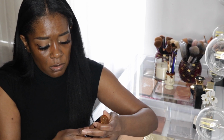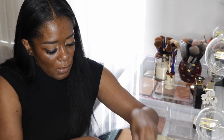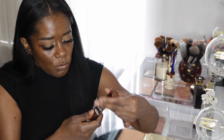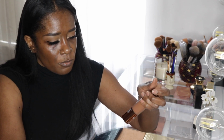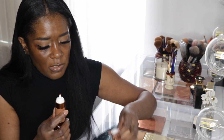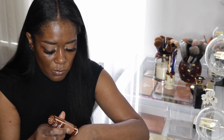swatch the foundation. How do I open this again? Oh. And I do like that this is a squeezy tube. The packaging is cute. Okay, how do I open this? All right. Oh, this is a squeezy tube as well. I just got it actually. So this is the first time I'm actually swatching it.